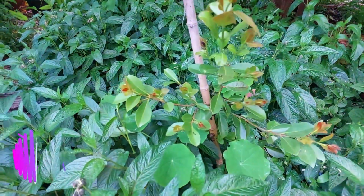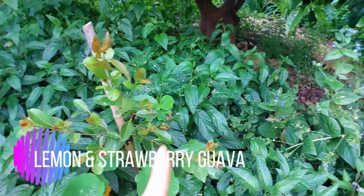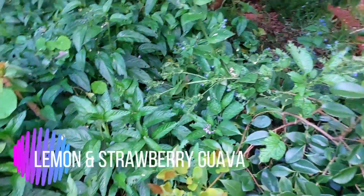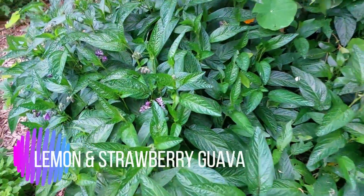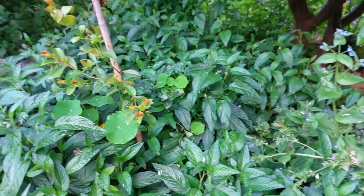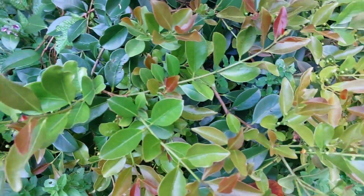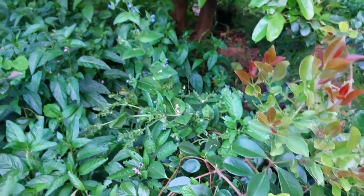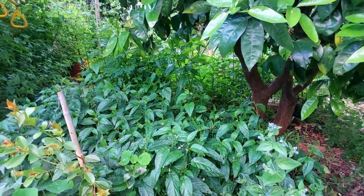But it is choking our lemon guava a bit, and our strawberry guava, which we've been eating off. So I think it needs a good prune to kind of tame. But yeah, you can see how many flowers that's produced, and it's just looking so healthy. The strawberry guava is covered in flowers again too. Just loads going on in spring.